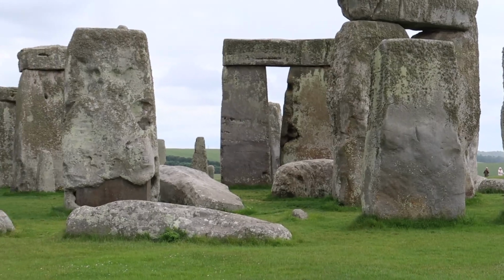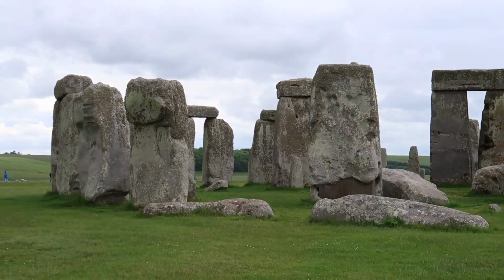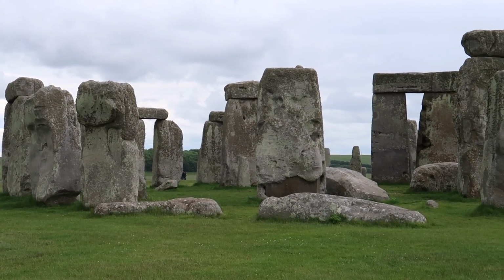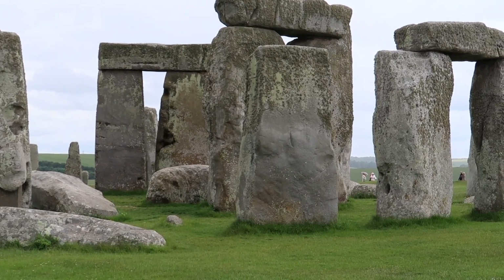So it was something to do with a burial site, wasn't it? Because a lot of people were buried here. Yeah. So it was originally like a cemetery. It took 1,500 years to build it as well, to complete. And some of the stone actually came from 150 miles away in the mountains in Wales.